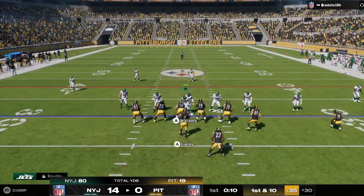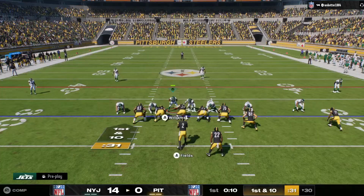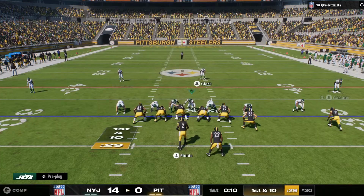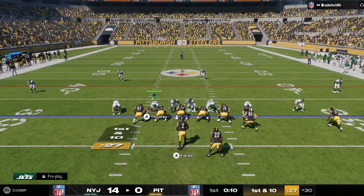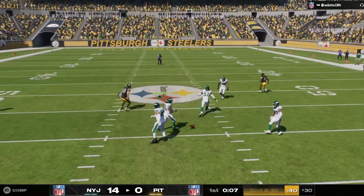The Pittsburgh offense at the line to start their next drive. And they're in an early hole. The first drive, they threw the interception. That led to a touchdown, so decent-sized deficit early on.